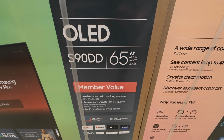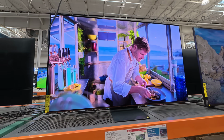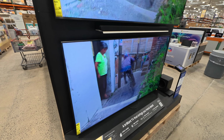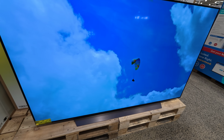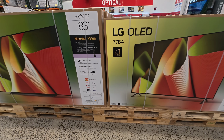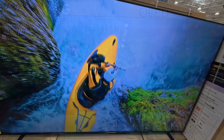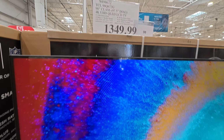Now, in closing, I'll share with you my favorite from each manufacturer individually, just to go over it one more time. We have the S90D Quantum Dot OLED, both 65 and 77. We have the QN85D Neo QLED Mini LED. We have the LG B4, both 83 inches and 77 inches. Now, these aren't my favorite TVs altogether. It's just me listing them among each manufacturer, as well as the LG C4, all sizes that are available. The TCL 98-inch Q6, which is an absolute monster.